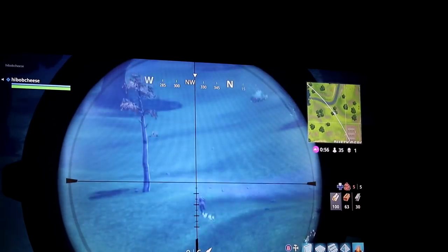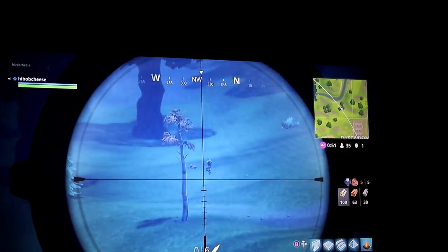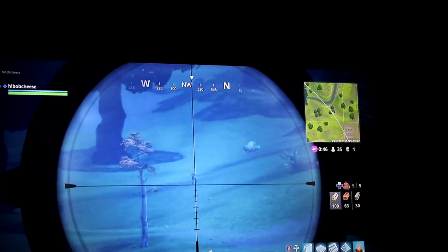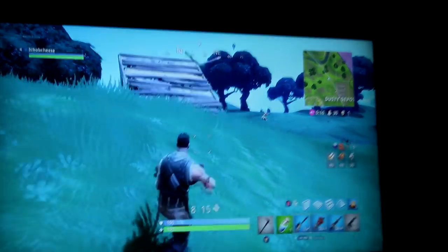Poor guy didn't have any weapons yet. Oh, med kit, dude. Oh, bro. Oh, he knows. He's jumping, look at him. Cause that was right next to him. He's off and around, dude. Oh, bro, who's him? He's right there. Look.